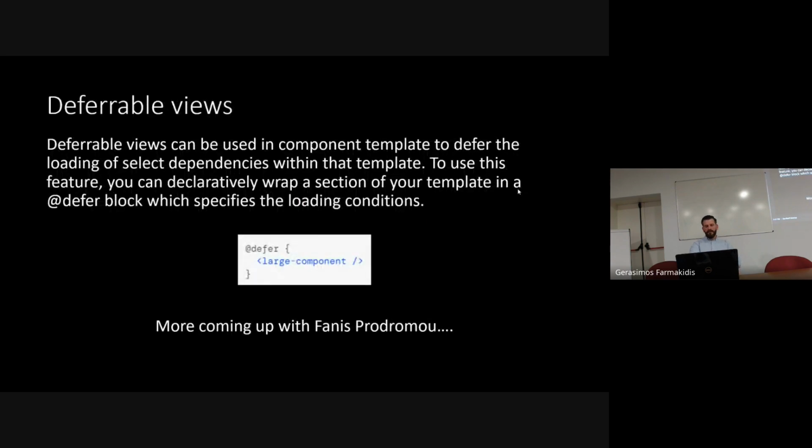Now, the final part is the deferrable views. This is a part that you're going to discuss in more detail with Fanis. We see here that we now have the ability to defer big chunks of code and use them only when we need them. And of course, again, that means improved performance.